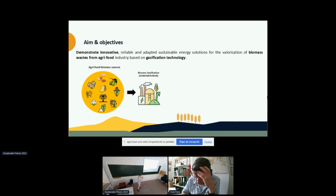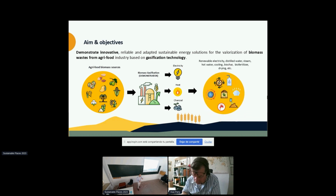So we have this technology we are developing, the demonstrators. We are going to see they are based on a gasifier. We feed the gasifiers with the biomass wastes. This can be from different sources. So we have corn, olives, almonds, palm, whatever is available on site. This gets gasified in the demonstrator, from which we can extract electricity, heat, and charcoal. Charcoal is a blackish powder that is very useful for the soil because it brings carbon to the soil. It improves soil productivity over time. So also the bioproducts of our demonstrators can be used to bring added value to the local communities.